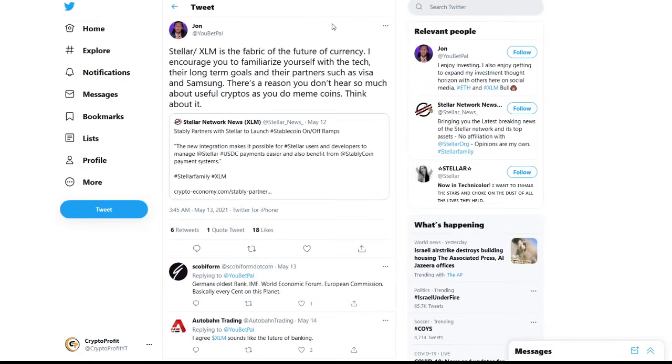If we take a look at the next tweet in line, we have: Stellar XLM is the fabric of the future of currency. I encourage you to familiarize yourself with the tech, their long-term goals, their partners such as Visa and Samsung. There's reasons you don't see or hear as much about useful cryptos as you do meme coins. Think about it. So basically, make sure you want to jump into this kind of stuff and take advantage of it before the price starts rising in value, and you're still stuck in the meme coins that are maybe losing you money or even gaining you a little bit of money.